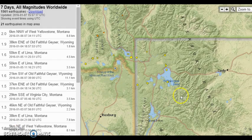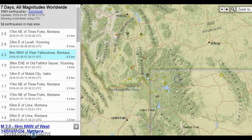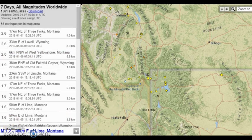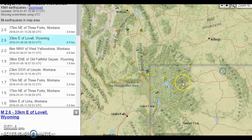As far as earthquakes are concerned, we have had plenty of tremors in the area. You can see there the Old Faithful geyser, and that one there is also across the way there. 1.5. The biggest tremor being 2, and it's slightly over here, as you can see from that image there. We have had tremors in the area, so it is active as concerning earthquakes.